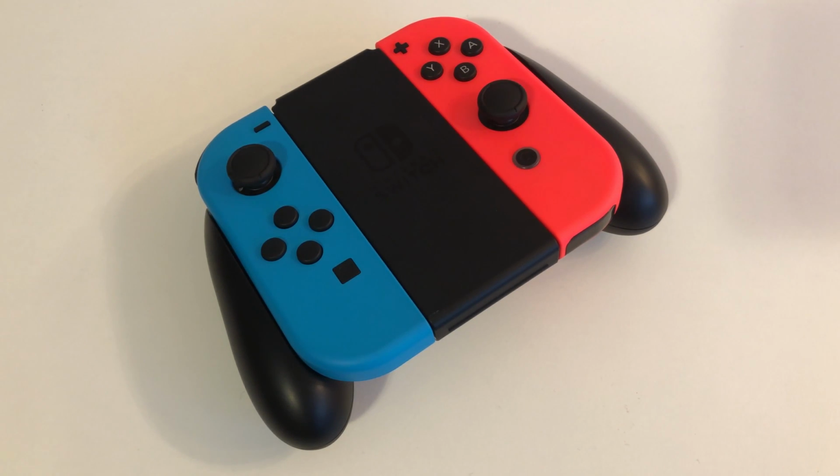The Joy-Con grip that the Switch comes with is pretty handy for making the Joy-Cons feel more like a regular controller, and I find myself using it a lot. But overall, controller-wise, the Switch is awesome. Gives you a lot of choice. Most options out of any console by far.